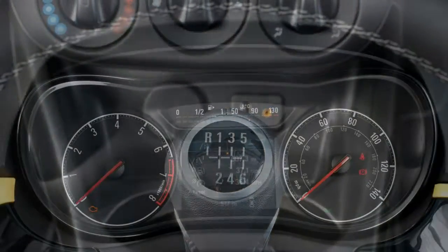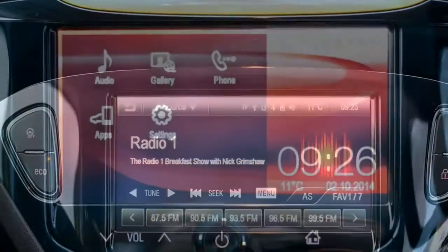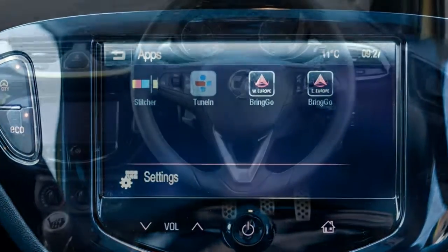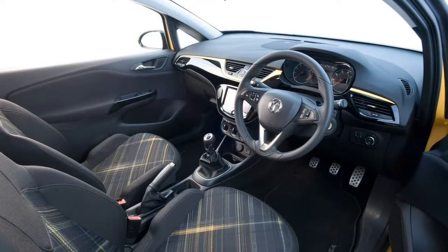We were disappointed that only the higher-priced models come with a 60/40 split rear seat as standard, compromising the Corsa's flexibility. Boot space itself though is reasonable, at 285 litres with the seats up, and 1050 litres with the back ones tumbled over.